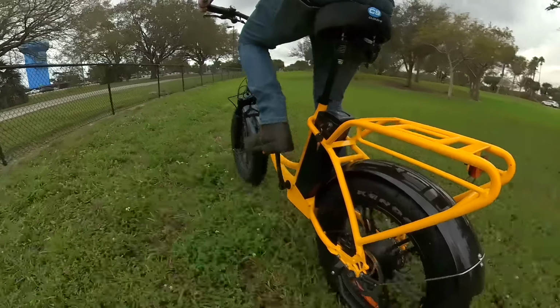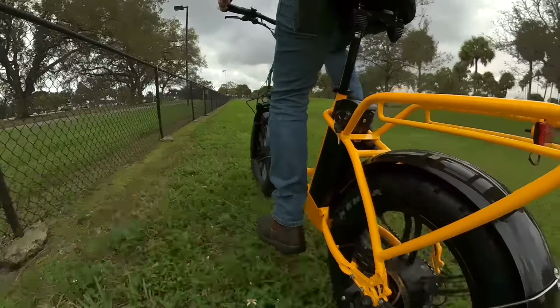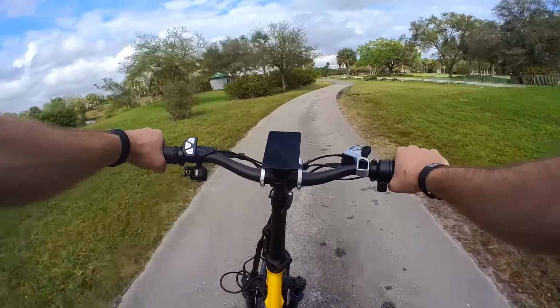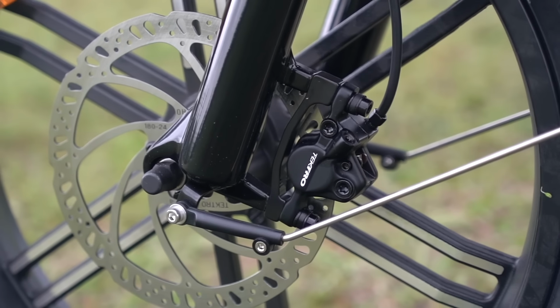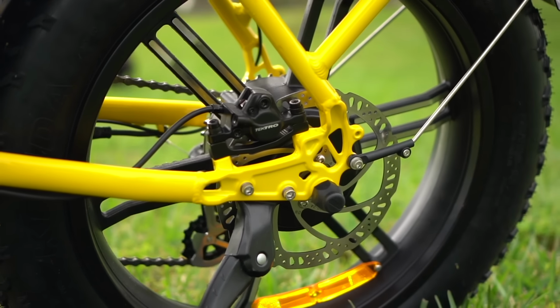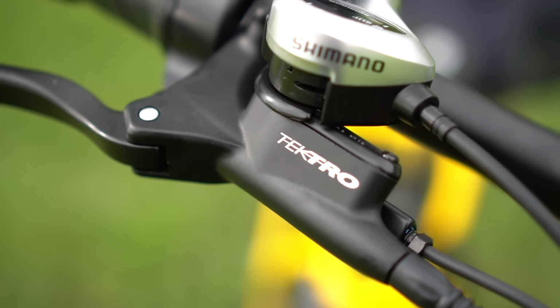Alright, so we've got a powerful e-bike with a big motor, big battery, and extra comfort built in. But that's not even the whole story here. The Veego 750 keeps trying to sell itself because the nice features don't end there. For braking, we've got some very nice dual piston hydraulic disc brakes that bite down on big 180mm rotors. That's a powerful and low maintenance braking solution.